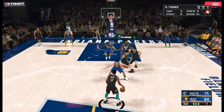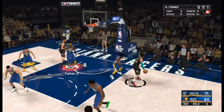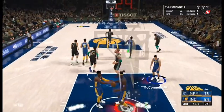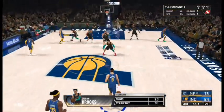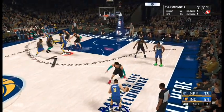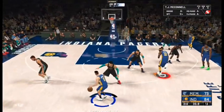Here's Melton, following the score by Miles Turner. And Brooks, here we go. Lays it up off the glass. Brooks has got 20 points. And they are attacking the rim and getting great results. And how? I mean, they're taking this defense to task, taking them to school. Every one of their last 10 points have come in the paint.